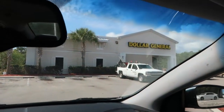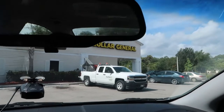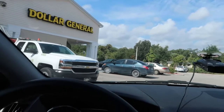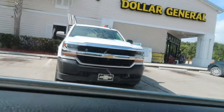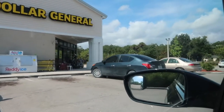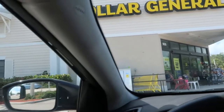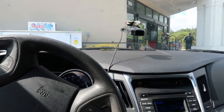Okay guys, I'm pulling into the Dollar General. Gotta go in here and see if I find some little goodies to go inside of some of the bags that I will be doing for my baby shower. I will be having a diaper raffle at my baby shower, so there are gonna be several people that are gonna win things from just bringing a pack of diapers. So let's see what I can find in here.